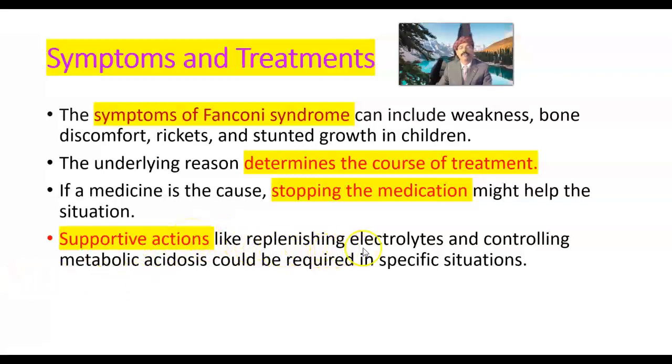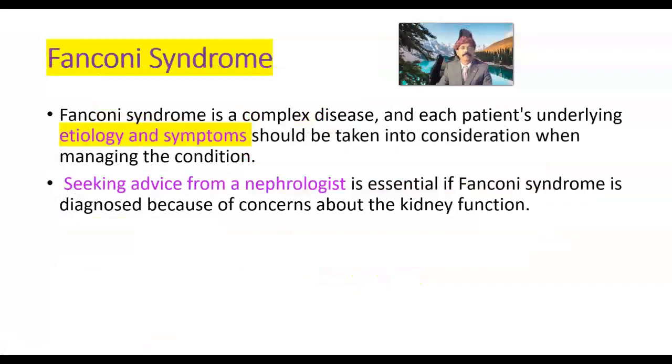Supportive action like replenishing electrolytes and controlling metabolic acidosis may be required in specific situations. So, Fanconi syndrome is a complex disease, and each patient's underlying etiology and symptoms should be taken into consideration when managing the condition. Seeking advice from a nephrologist is essential if Fanconi syndrome is diagnosed because of concerns about the kidney function as well as the entire body function.